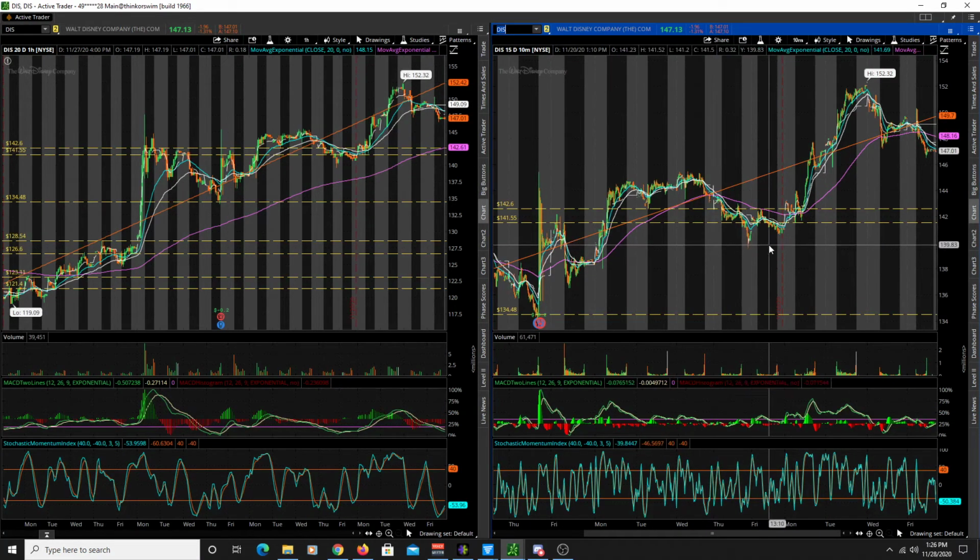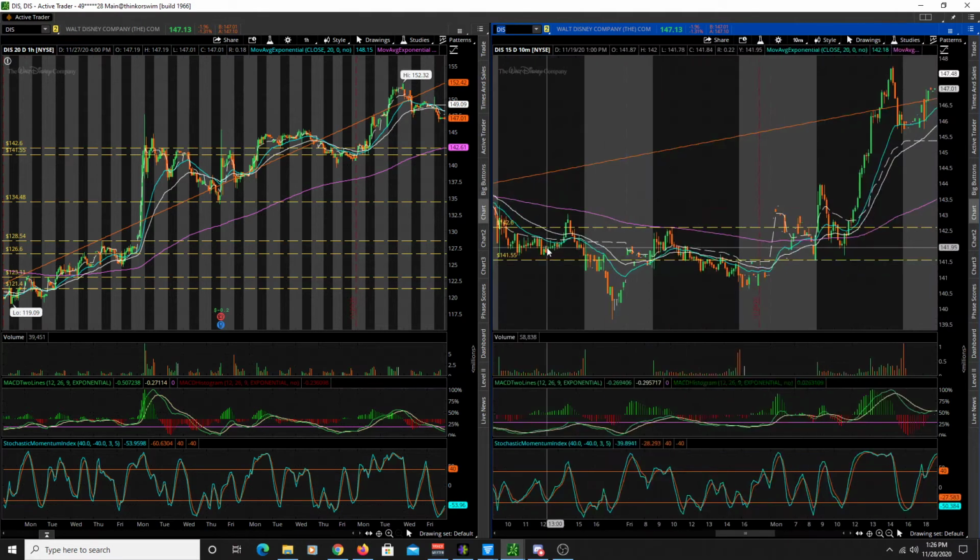Let's see, Disney. Make sure I get the right day here. I'll blow up the same thing a lot. The 3 days is Thursday, Friday, and Monday. Same thing. I mean, it's staying in this 143 to 141 area. It's just bouncing in between these. As you can see, the yellow lines, it's bouncing in between these two areas of support and resistance.